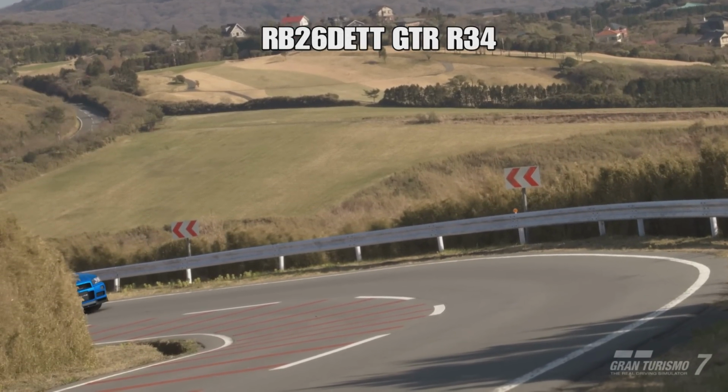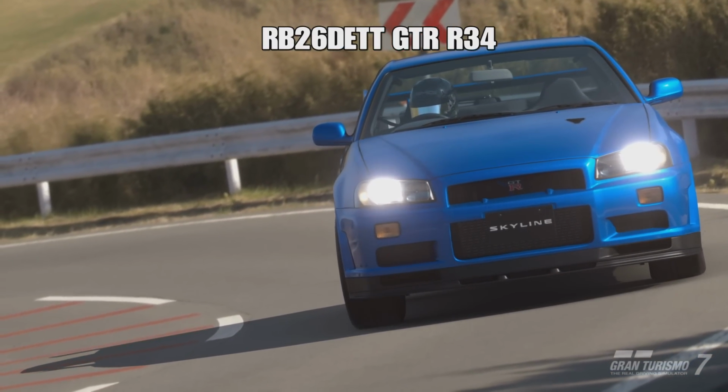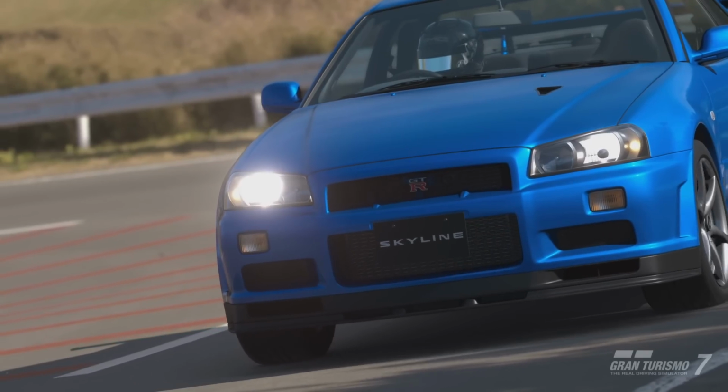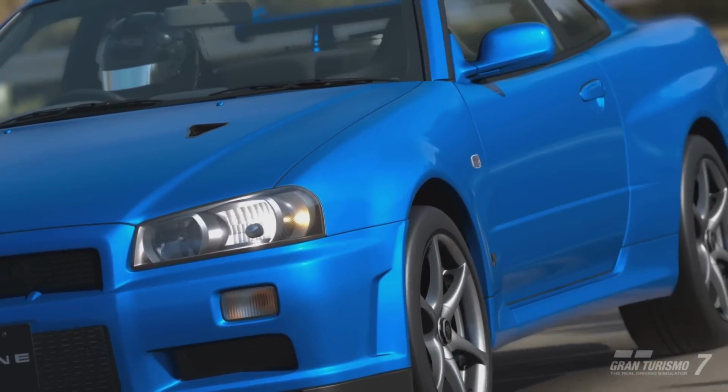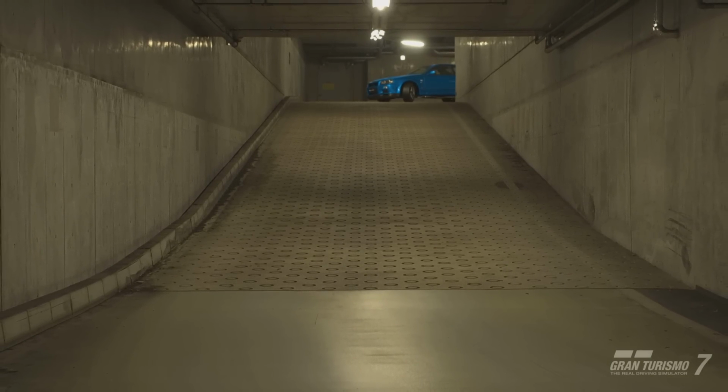So the latest addition to the game in terms of brand new engines that can be swapped, I guess, is the RB26 from the R34 GTR Skyline. Quite a legendary motor this one, and it is finally swappable within Gran Turismo 7. So let's go ahead and have a look which car it will go in.